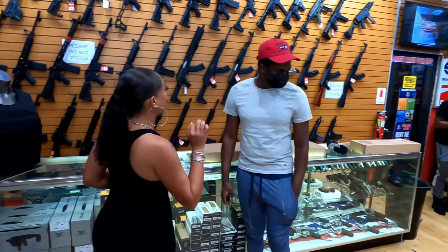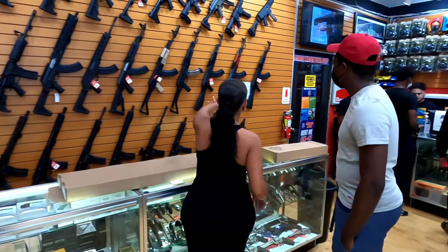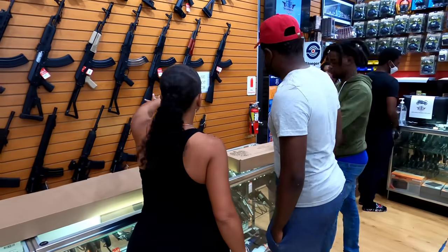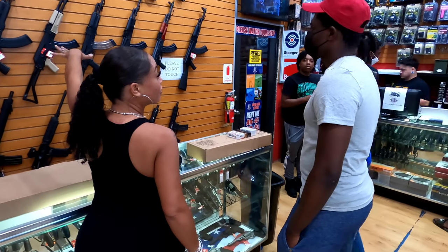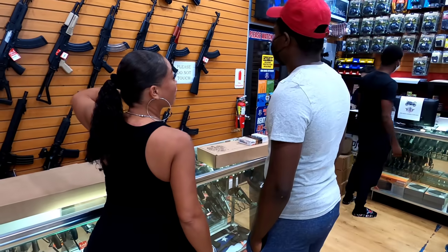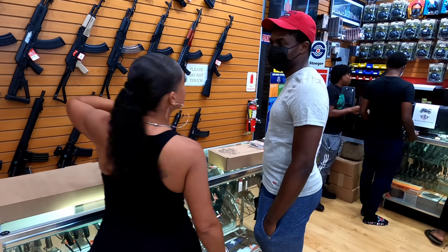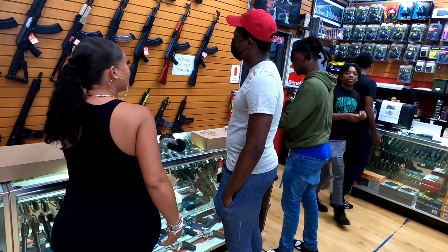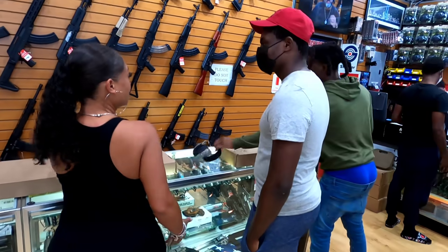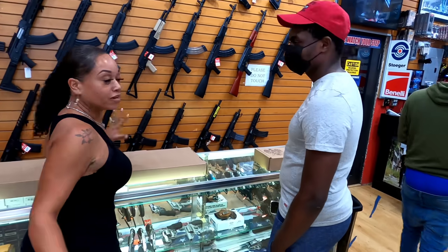Besides that, you want to go a little heavier, and you want to have a lot of these. These are AK-47s. You gotta become comfortable with it, nothing in here is for beginners.